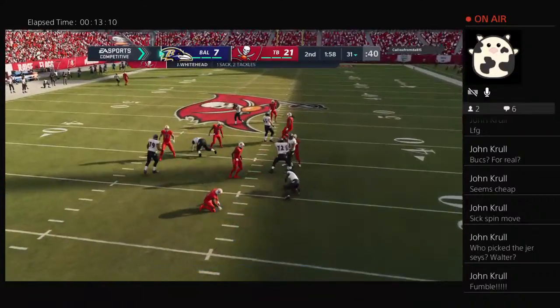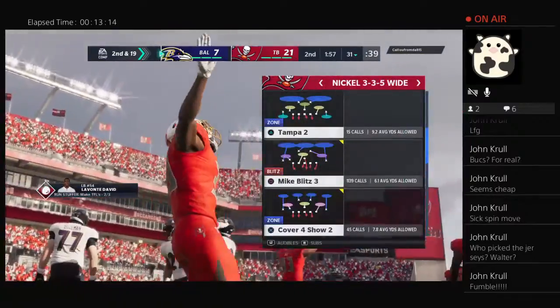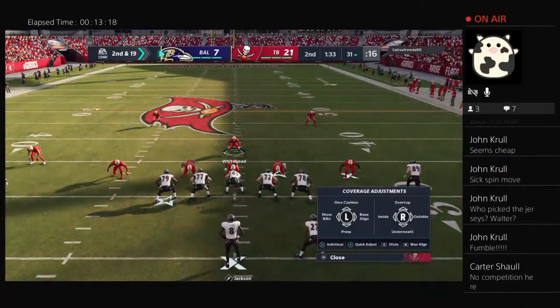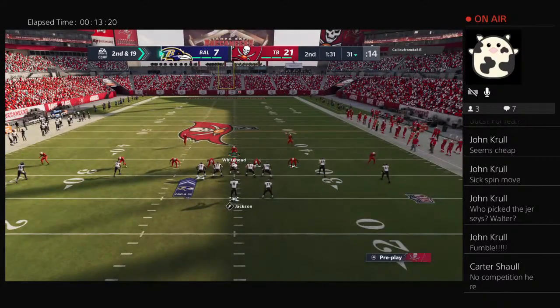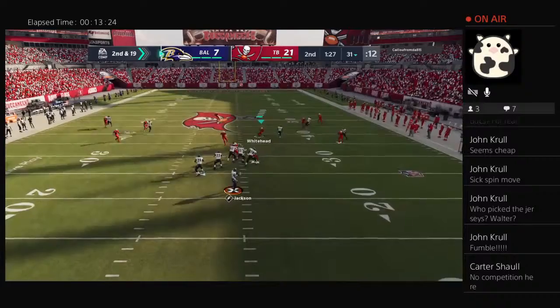Oh, the Buccaneer pressure. Well, someone's been up to the task so far in this game. They were already up a couple of scores, Brandon, and guess what? I think they're just going to pin their ears back now and get upfield and get after the quarterback. An impressive first half to get that lead.